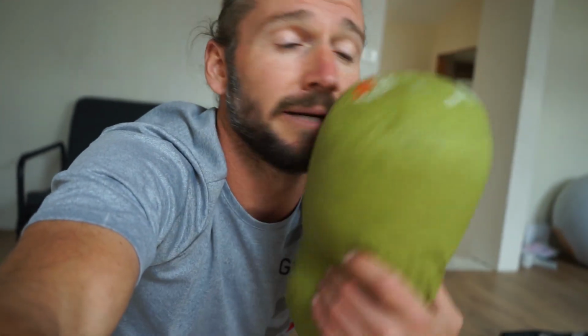Then I have a Thermarest. This is the NeoAir, and this is my favourite sleeping bag. It is the Force 10 Catalyst 250. It's really lightweight, it's really comfortable, and if it gets a little bit cold at night, I've got a sleeping bag liner.